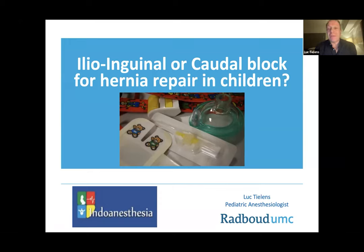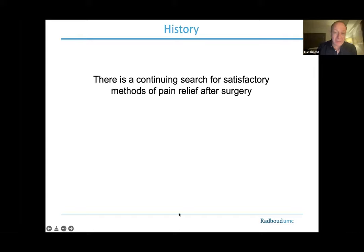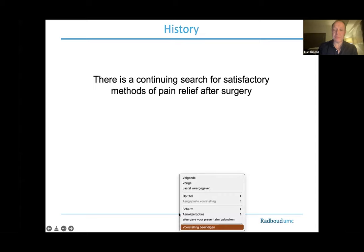So I'm the first speaker in this session, talking about ilioinguinal or caudal blocks for hernia repair in children. What do we need to talk about this? Well, let's start a little bit in the history. I like to talk a little bit about the history, and I found this article.